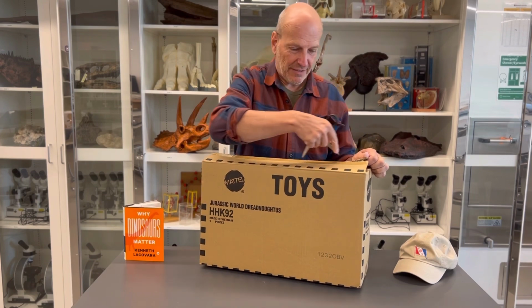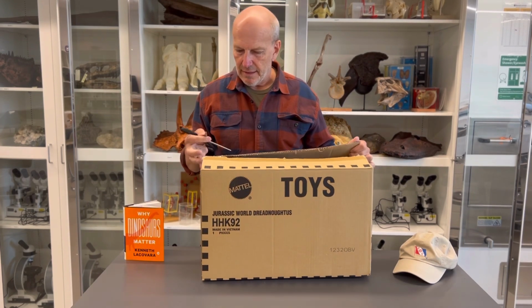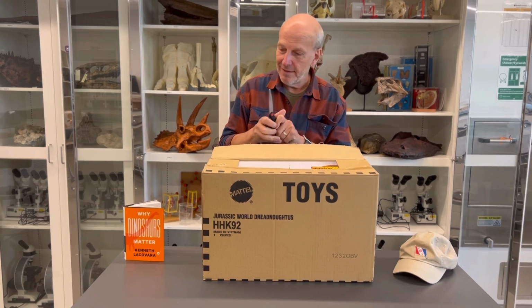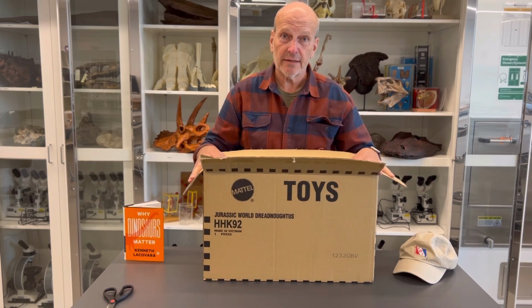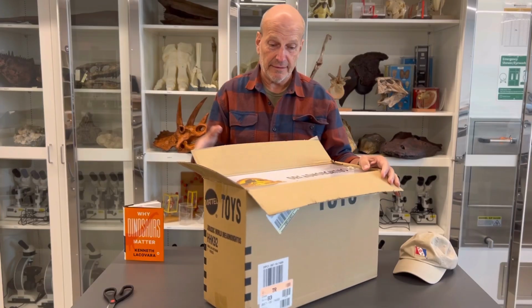I'm a paleontologist here in the School of Earth and Environment at Rowan University and director of the forthcoming Edelman Fossil Park Museum, which is going to be amazing and will open next year. But I am really excited about this. I discovered Dreadnoughtus in 2005 in the southernmost part of Patagonia, down there, Tierra del Fuego.